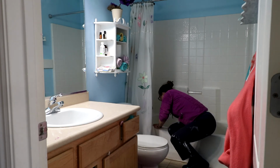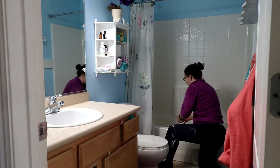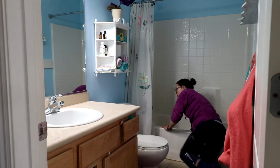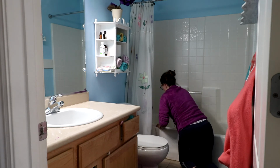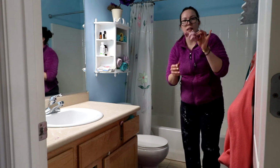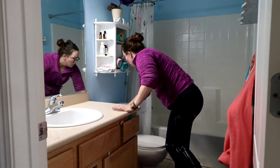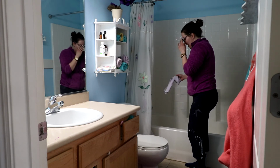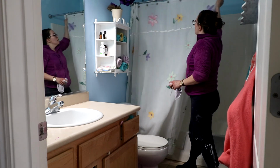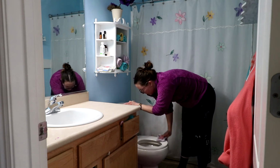Now for the tub. If your tub is really bad, you can use one of those green scrubbers and get the ring around the bathtub. But because we clean our bathrooms often enough and well enough, I don't usually get that. Now lay it down on your pile, dry rag. This I don't really dry, I think it's fine. I'll dry the perimeter of the tub and that's about it. And then I'll just dry the toilet seat itself.